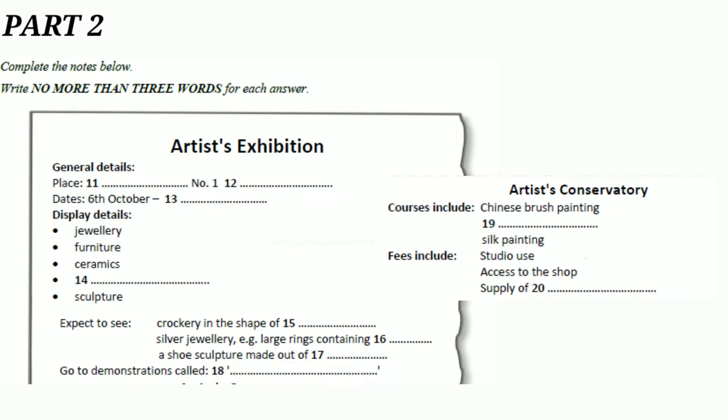As part of the exhibition, there will be a series of demonstrations called Face to Face, which will take place every Sunday afternoon during the exhibition, and these will provide an opportunity for you to meet the artists.